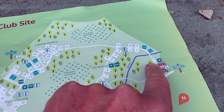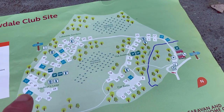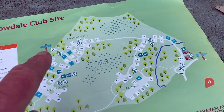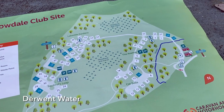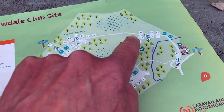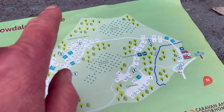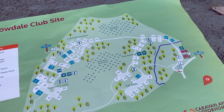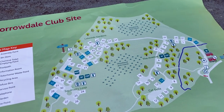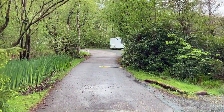And what I plan to do, I'll take you up to this back section of the site. This is the area which is near the lake. There's a footpath across to the lake. I'll show you that in a bit. But also then you've got this lower part, which is where we are. We're on pitch number 11. But this is the sum total of the site, but it's in a lovely wooded location. Lots of wildlife, so let me show you around.